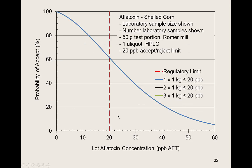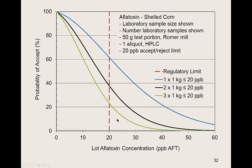And if we look at the example, we start again where we use 1 kilogram sample testing less than 20. But if we say let's increase the number of samples that we're going to test to 2, and both of those have to test less than 20, then your OC curve looks like the one here in black. You'll notice the OC curve shifts to the left. And it does a similar effect as the previous slide in that it reduces the buyer's risk, the chances of accepting a bad lot decreases, but the seller's risk increases. And if we go to 3 samples where we say all 3 have to test less than 20 to accept the lot, the OC curve shifts even further to the left, and you continue to reduce the buyer's risk, but at the expense of increasing the seller's risk.